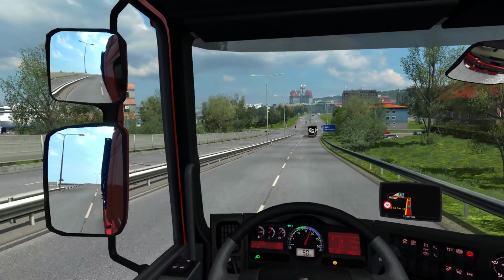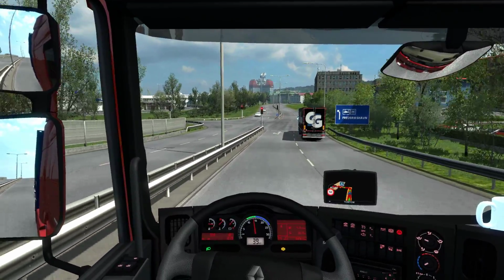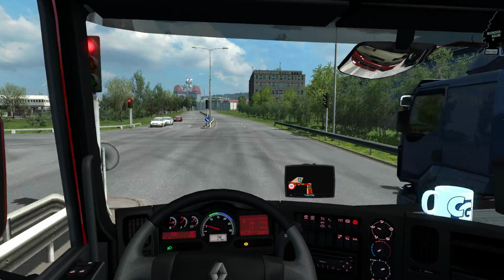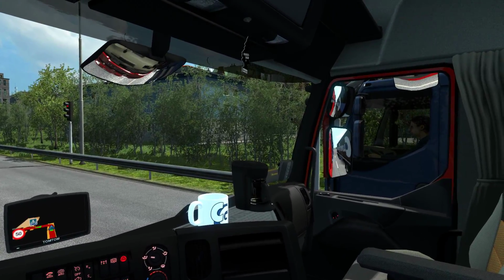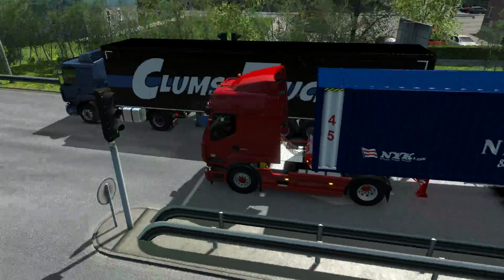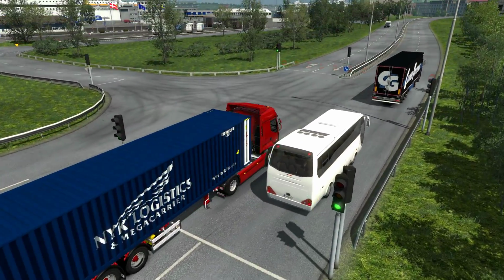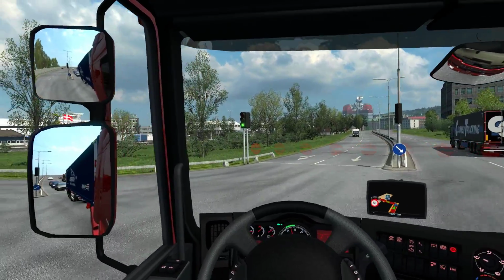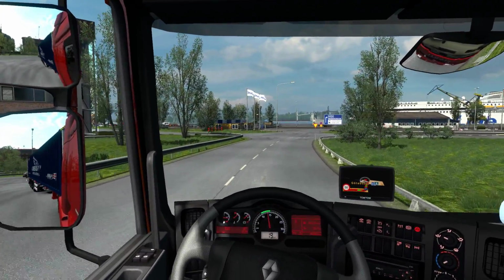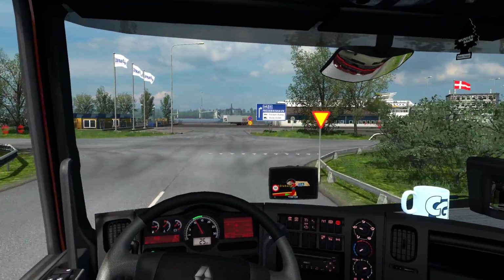Oh, looks like we'll catch up to the guy. That's nice. Very nice, in all its beauty. Nice truck, bro. I like that. And I kind of envy him a bit now. I think that should be my truck and this should be his truck. There we go. Delivering this to a ferry.